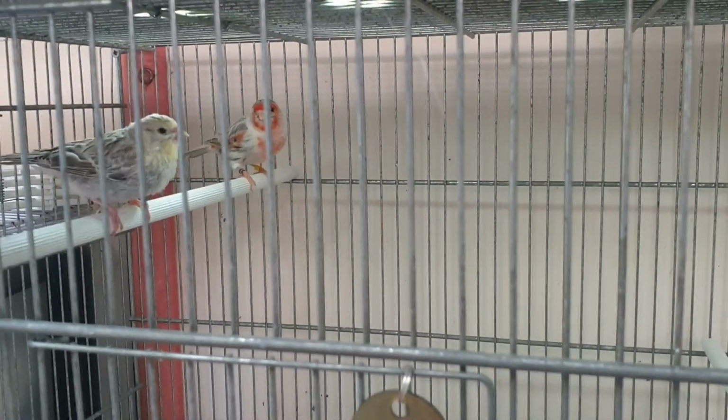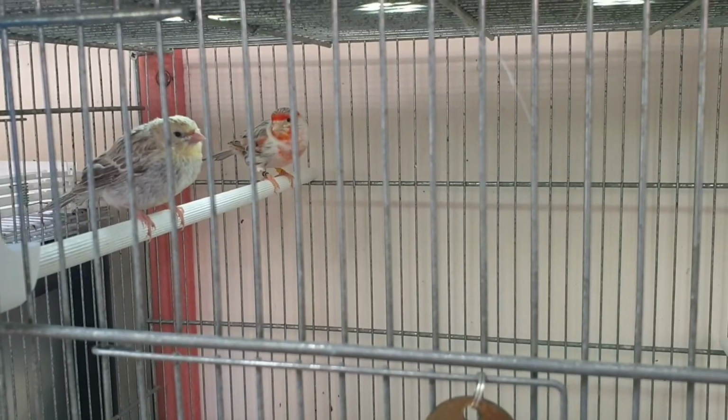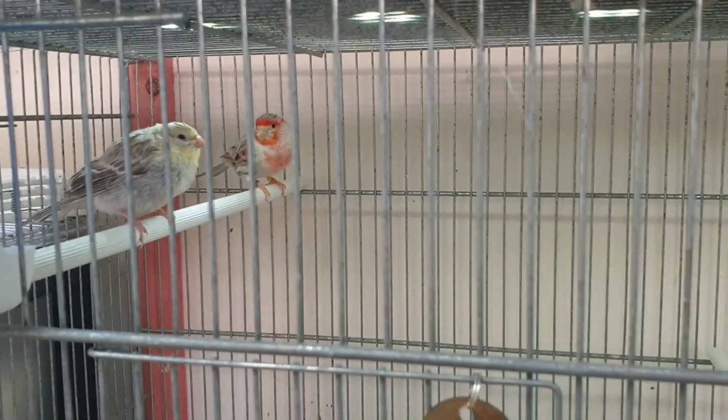Going back to the red agate topaz mosaics, that's 2 chicks. There's a dad. He's still feeding these 2, but they're feeding themselves. I could pretty much put him back, which I will do tomorrow. I'll put him back with the hen. These 2 can go into the flight. So onto the yellow mosaic chicks.